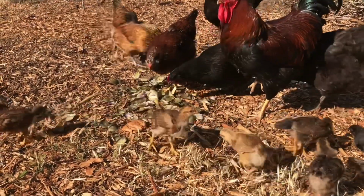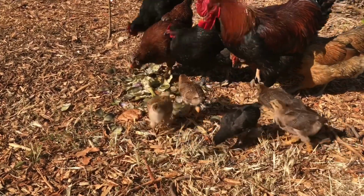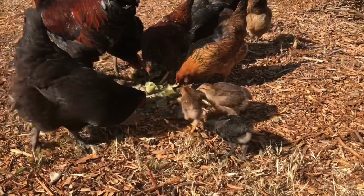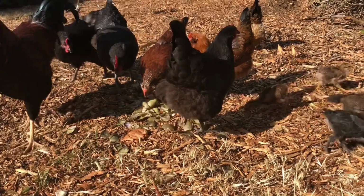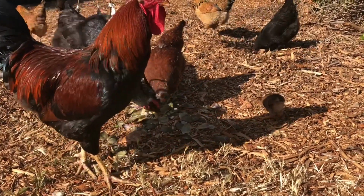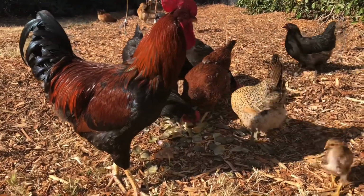Looks like they really like the artichokes. I've been giving them the last year's flowers that went to seed, hoping that they'll eat the seeds and deposit them all over the yard and give us some more artichokes. And we've already started to see a few artichoke plants pop up, so it looks like they're doing their job.